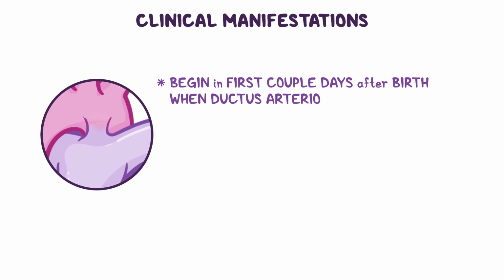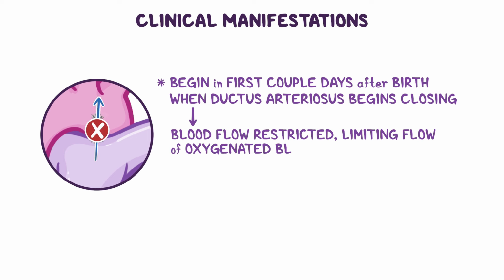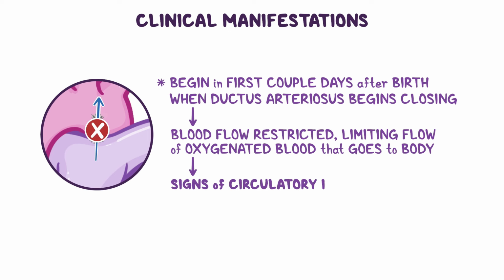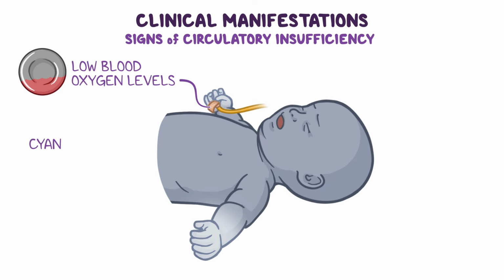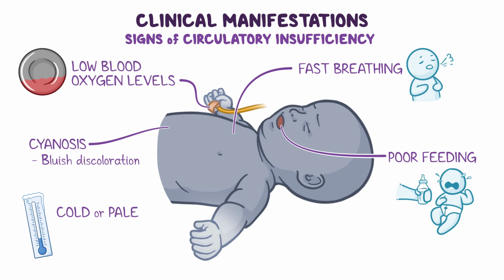Signs and symptoms of HLHS begin in the first couple days after birth, when the ductus arteriosus begins closing. As it closes, blood flow becomes restricted, limiting the amount of oxygenated blood that goes out to the body. As a result, babies with HLHS develop signs of circulatory insufficiency, including low blood oxygen levels, cyanosis, a bluish skin discoloration, fast breathing, poor feeding, and cold or pale extremities.